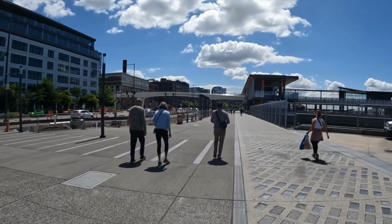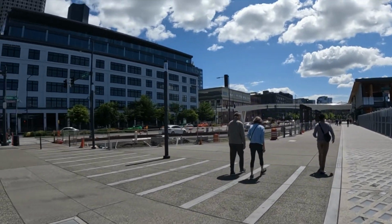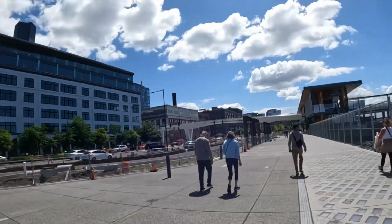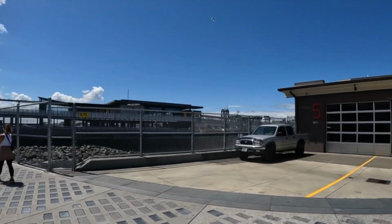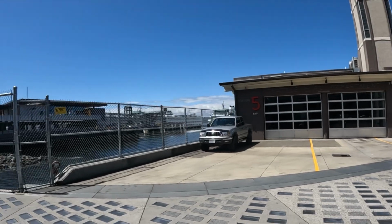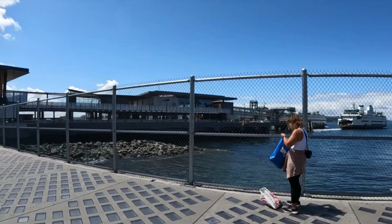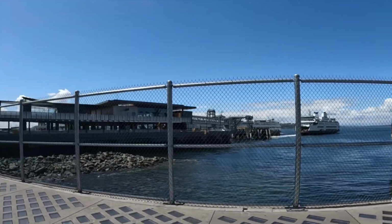Now we are here at the waterfront area in Seattle. You can see on the left side, there's downtown. The waterfront area is just close to the downtown. You can easily come here. Here are many piers for ferries and boats. So wherever you want to go, you can take your ferry.